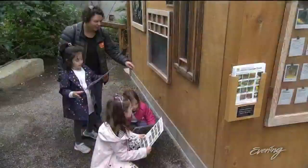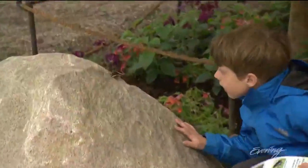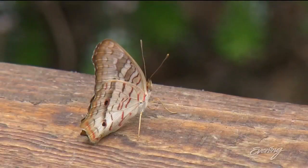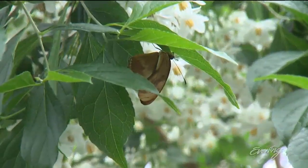New this year? The big ones should be showing up in a week or three. Depending on how well that chrysalis does, we might have a giant swallowtail in there. That's cool. How big are they? Yeah, big. There are about 100 butterflies now. Eventually, 800 will flutter around and might even rest on you. They may, and they do.